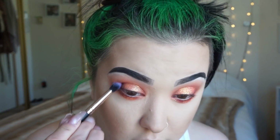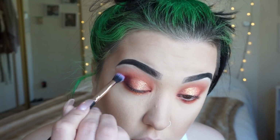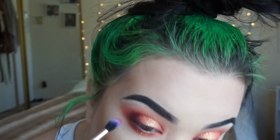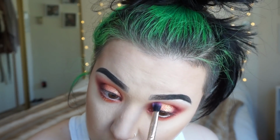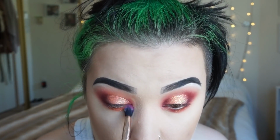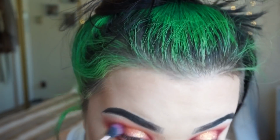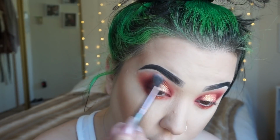Okay, I'm gonna take more of Garnet on a little pointed blending brush. And I'm just going to darken up the outer corner and the inner corner as well. And then same on the lower lash line. I kind of hate it, but that's okay. You don't have to love everything you create. It's fine. I'm just gonna take a little bit of the Your Gem shade, the very, very first shade we took in the palette.